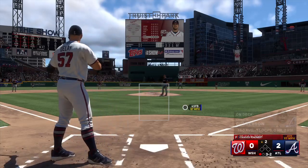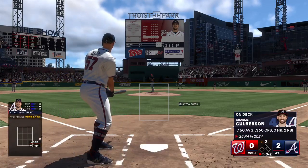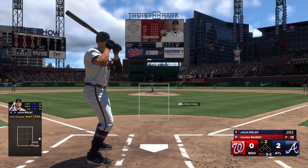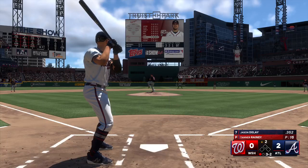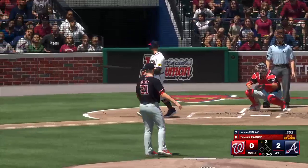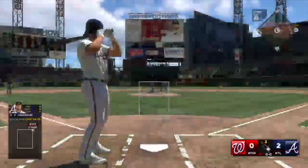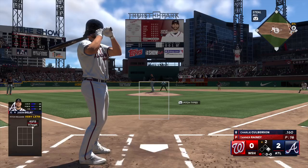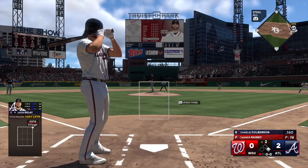Next pitch misses way outside. Outside, and that is ball four. Well, he tried to nibble right there and just missed his spot. Hitter didn't offer at it. Now he has somebody to worry about over at first. This is Charlie Culberson to hit.